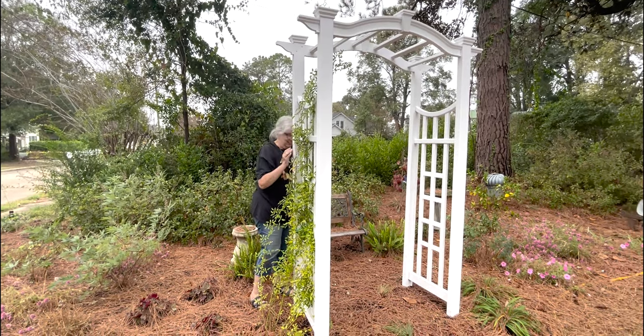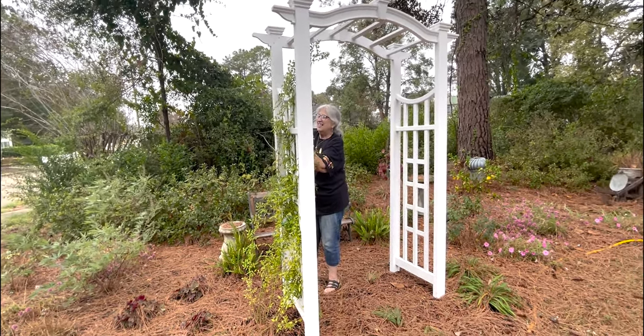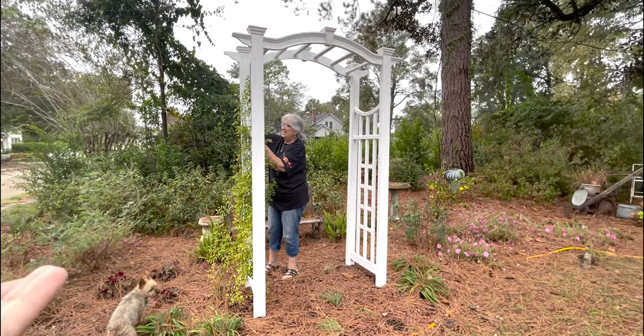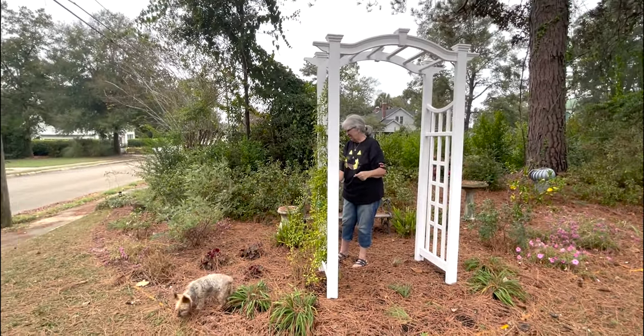I planted mine on my chain link fence, and I could be wrong, but I think mine's grown more than yours. But that could just be because I'm spreading mine out horizontally, whereas yours is all going vertically, and it's kind of hard to compare. Biddy says, I love it out here.